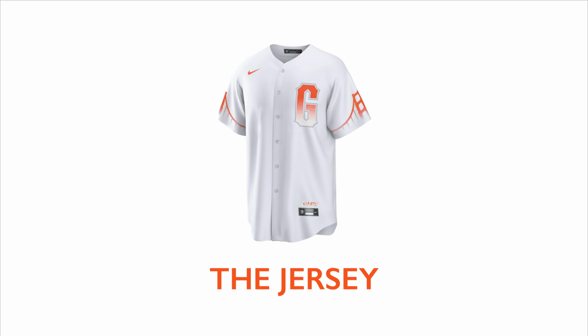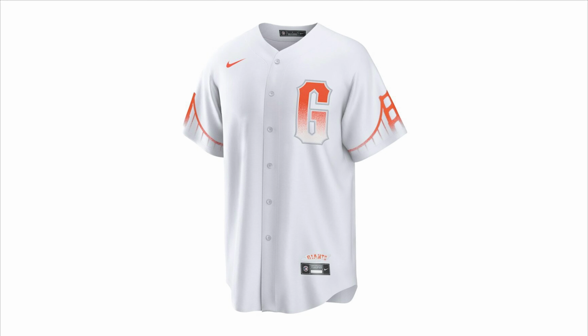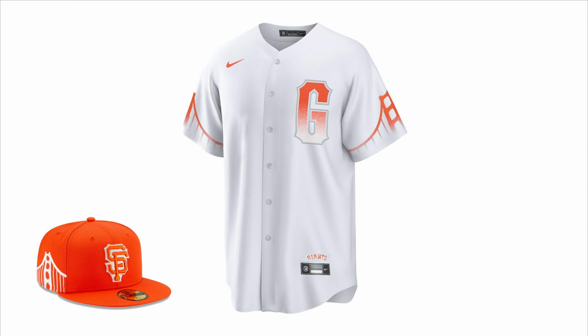Onto the jersey, where things get interesting, at least a little bit. The bridge on the sleeves isn't bad. The city of San Francisco is connected by two prominent bridges, so having one on each sleeve makes sense, even if the hat for whatever reason has just one.